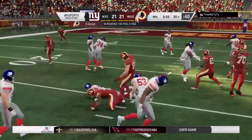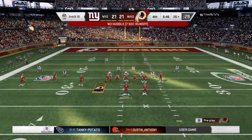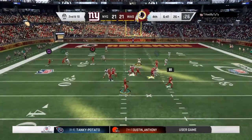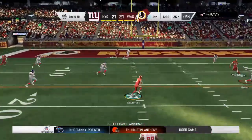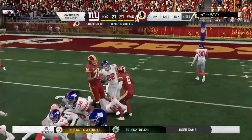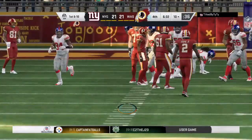For one of the few times here today, this run's not going to go anywhere. No gain on the play there. 2nd down. Looking to throw on 2nd down. Haskins, and he completes it to Westbrook. And they'll get this down to the 10. 16 yards, a 1st down.